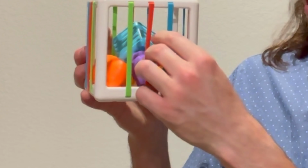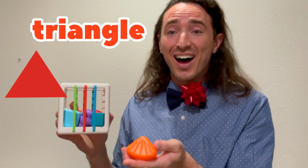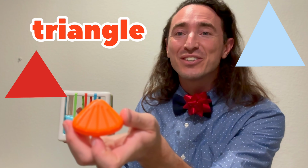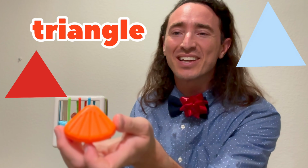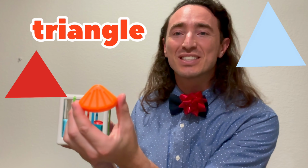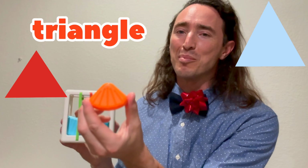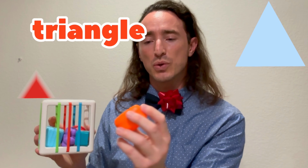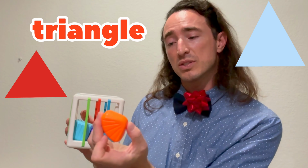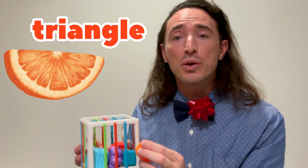And in here, our next shape is a triangle. Yeah. Can you say triangle? Triangle. In Spanish, it's triángulo. Triángulo. Say it with me. Triángulo. Good job. Triangle. What is in the shape of a triangle? Well, this looks like an orange slice. What else is there? Let me show you.